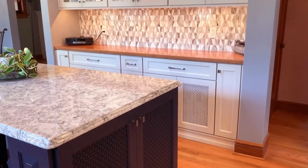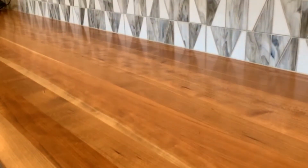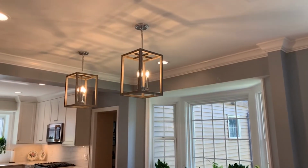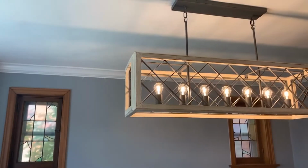The bar area features a beautiful butcher block countertop and also a really fun and unique glass tile backsplash as well. Another highlight of this kitchen that really ties the whole design together, I think, is the lighting. Some great lighting over the island as well as the dining room table.